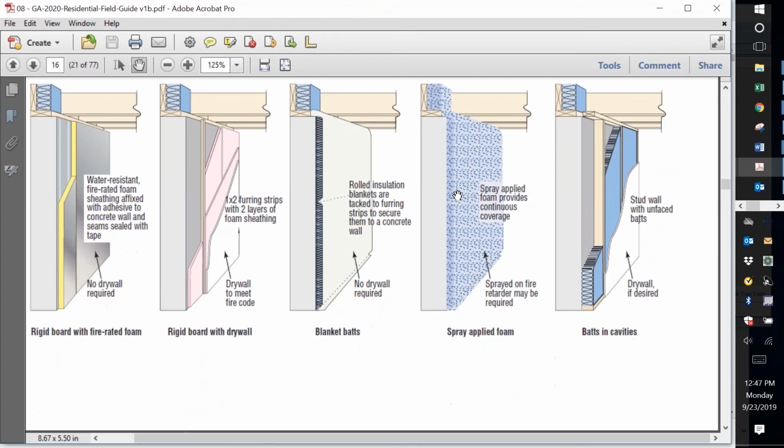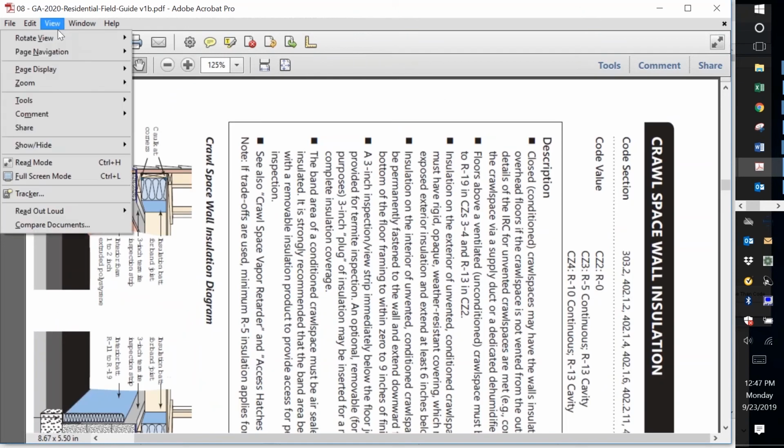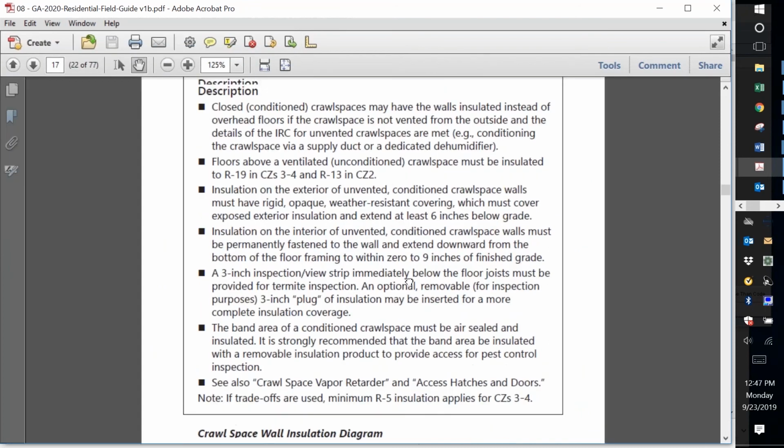All right, I'm going to scroll down, and now I have to rotate this back. I hope you're impressed with this, Ollie, because I've successfully rotated.